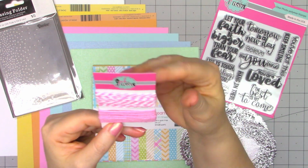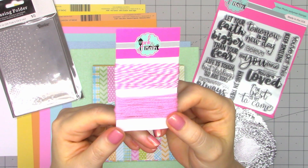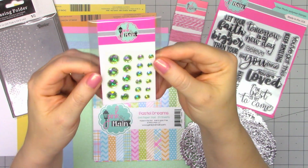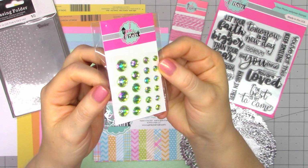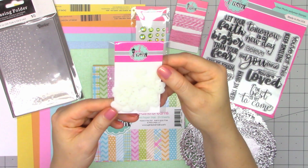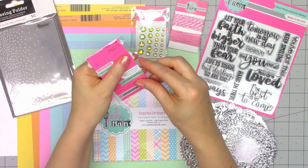And then the twine this month is in beautiful pink. So there's 3 yards of each. You'll get the solid pink and then the white and pink stripe. Then you'll get a sheet of these lovely green gems in 3 different sizes. And then there's a whole package of white buttons.